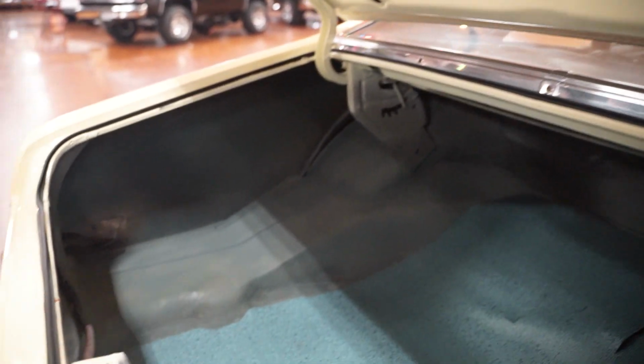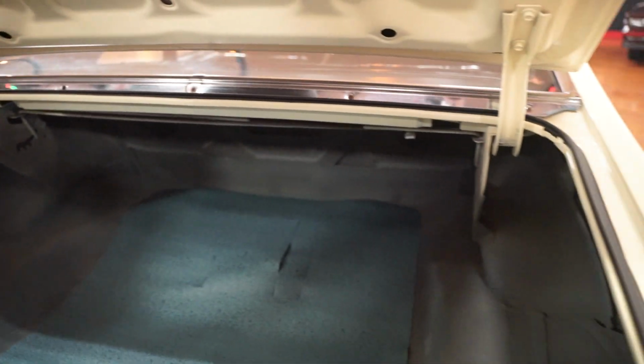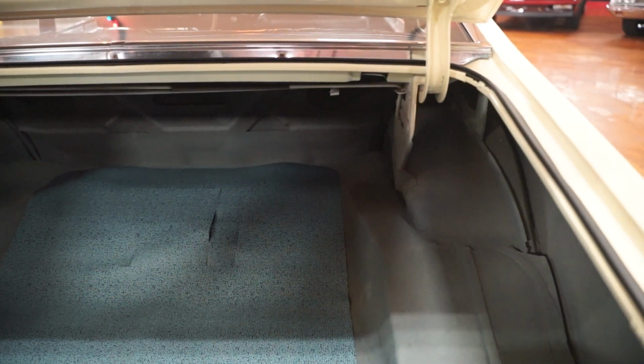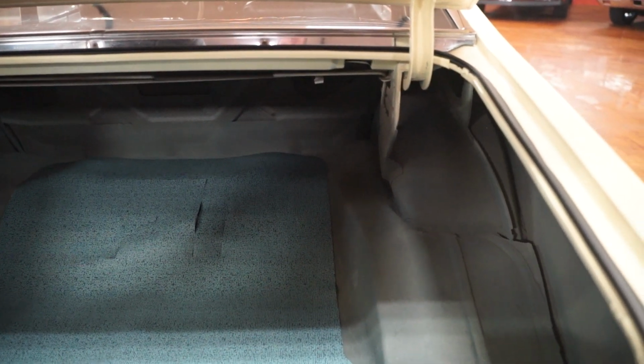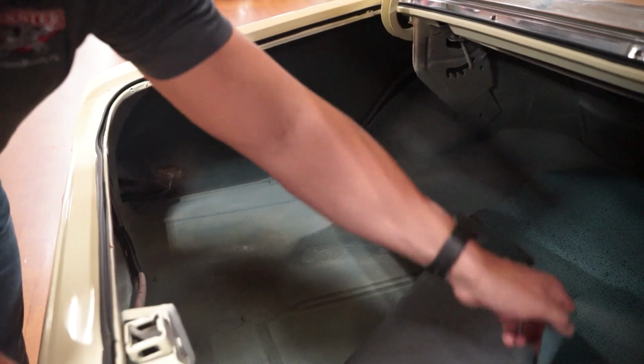Okay, pretty simplistic trunk, right? No jack, no spare. We don't hoard jacks and spares. Believe me, I don't have room to store any more crap than I already have. So if you get a jack and a spare in the photos and in the video, you get one with the car. If not, we didn't take it out, I promise you.